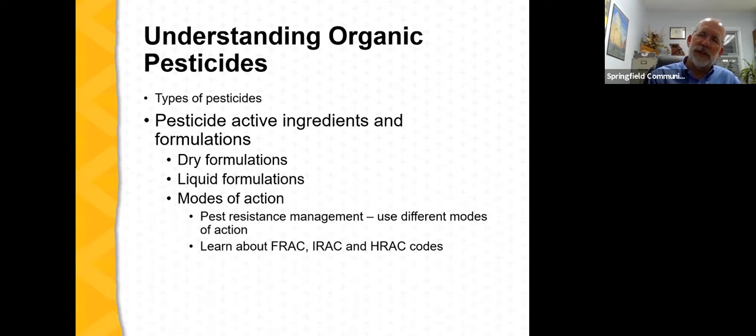In order to slow down this process, there is a strong recommendation to alternate modes of action. And in fact, labels have recognized this. The Environmental Protection Agency has recognized the importance of this by developing what are called mode of action codes. And you may see the terms FRAC, IRAC, and HRAC. FRAC stands for the Fungicide Resistance Action Committee, which has taken a look at all the different organic fungicides that are currently labeled, and identified them as far as their modes of action. This makes it very easy for a farmer to look at the different modes of action and choose materials that can then be incorporated into a spray program where we alternate modes of action. So again, very important to consider this. IRAC is the Insecticide Resistance Action Committee, and HRAC is the Herbicide Resistance Action Committee.